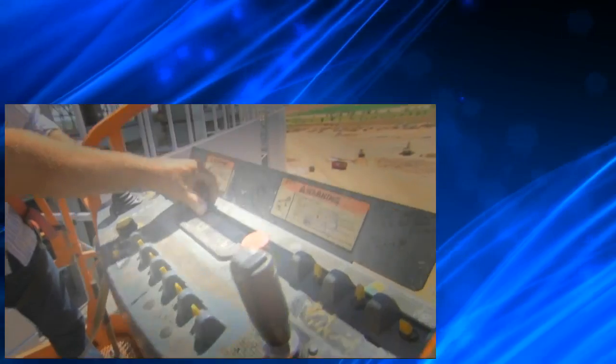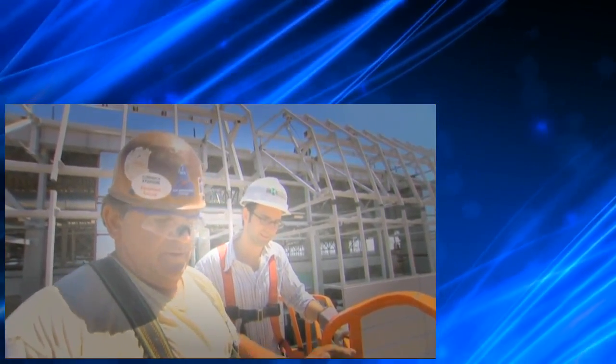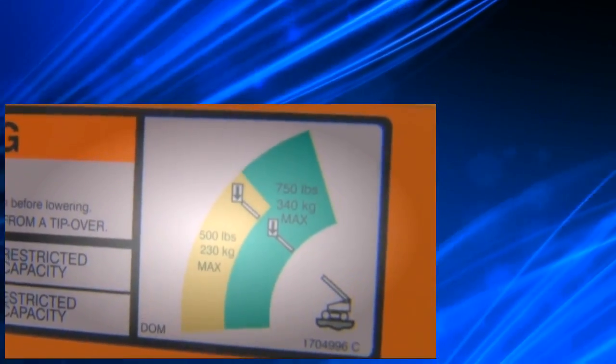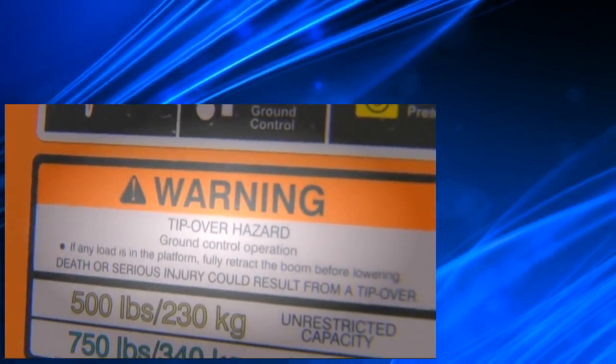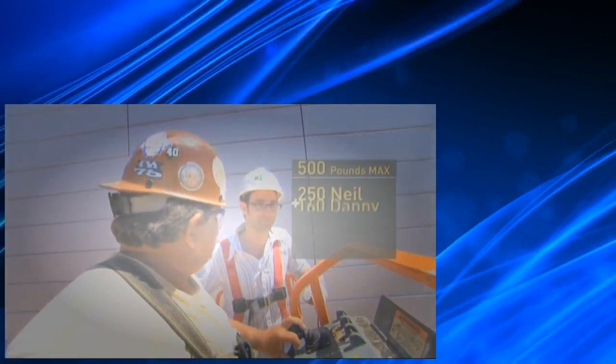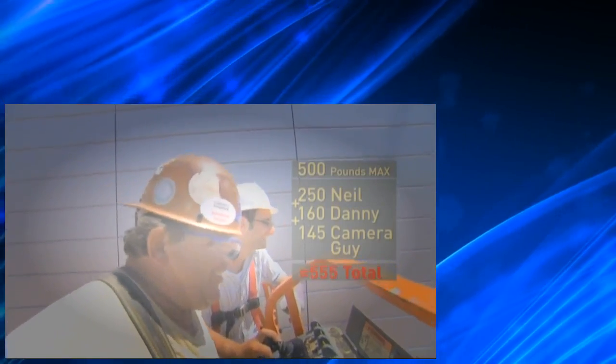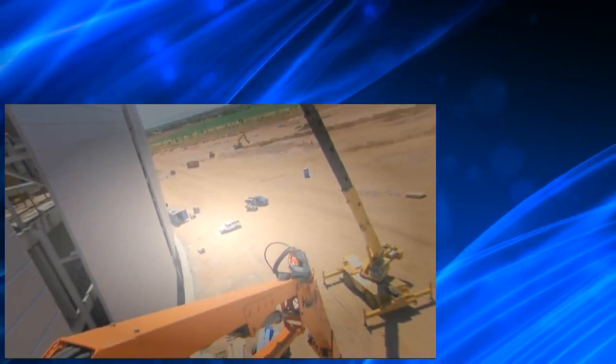You got the lights on there. Should we just boom down a little bit? Yeah, we're gonna try that. Except it don't want to work. Lovely. Oh my God. Oh, you son of a biscuit. Is that a noise? That's the bell telling us we're a little overloaded. See, this thing's got a self-leveler on it, and we're over the 500-pound maximum. I weigh 250. What do you go? 160? 145. Okay, see, we're over on the weight. Oh my God. Yeah, we'll be all right.